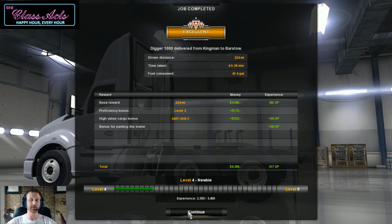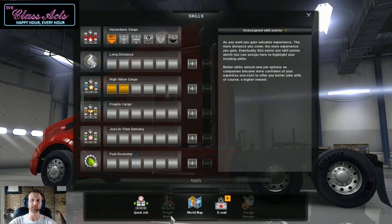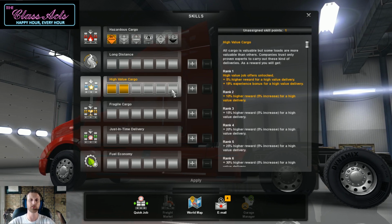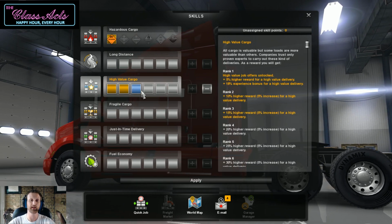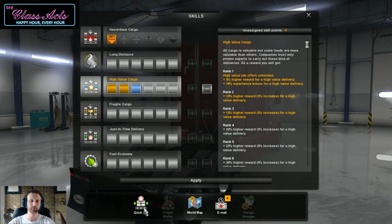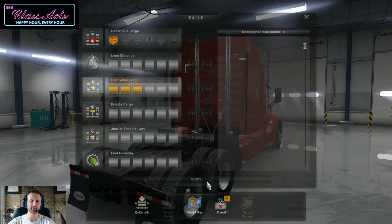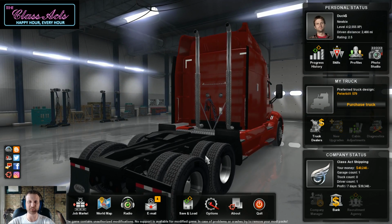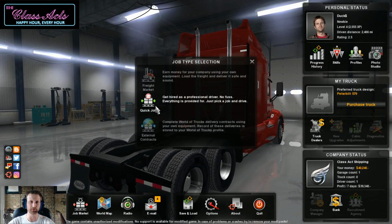Yeah, there is a higher grade than tolerable, which I wasn't aware of, and I gained a level from it. So we're going to go more high-value cargo, because we want our truck. Give us all of the high-value cargo. Apply it. I'm feeling fucking invincible right now. Let's go for another one. Let's do it.